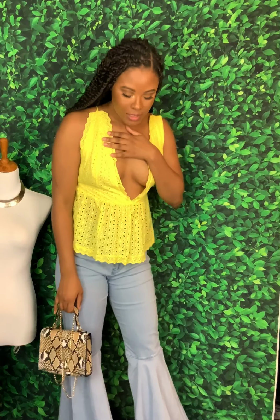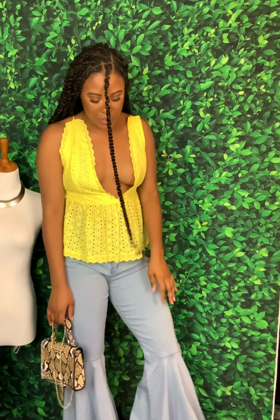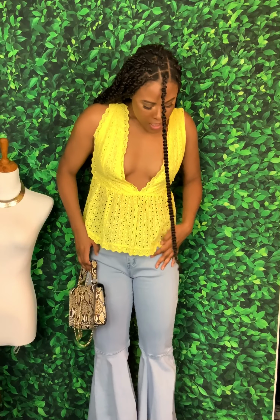But yes, these jeans are flare jeans. And I put the shoes on because they're so long and these heels are high, so it's perfect for them. But these jeans fit great. Let me get into these.